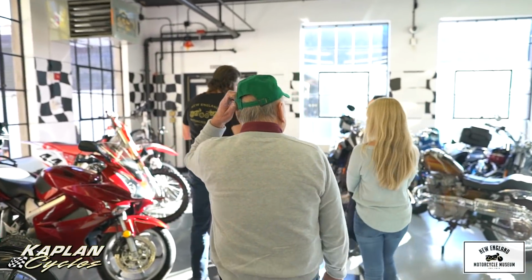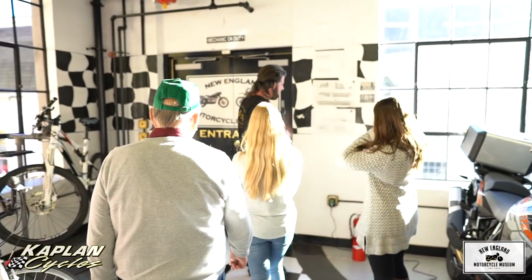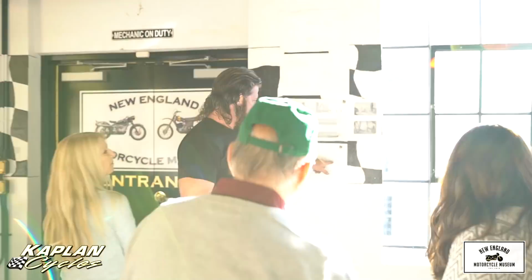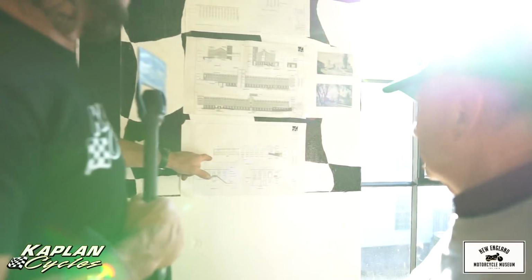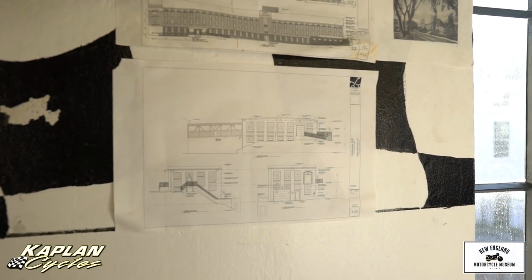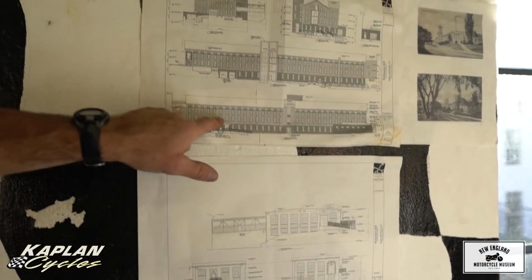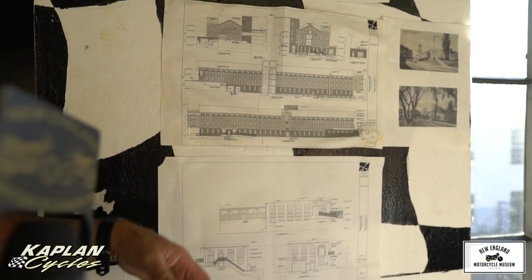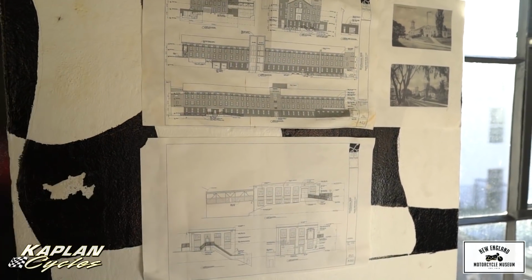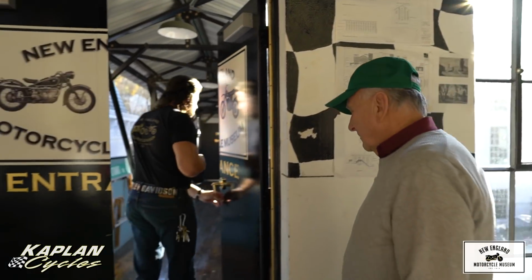This is now the retail offices and sales showroom for the New England Motorcycle Museum and Kaplan Cycles. So we just came in this door right here. We're going to go across the bridge into the third floor of the main white building. For you folks watching this on YouTube, there's obviously a fourth, second, first, and the far end of the building has 5 levels. It has a full basement. So this bridge was added in October of 1931.